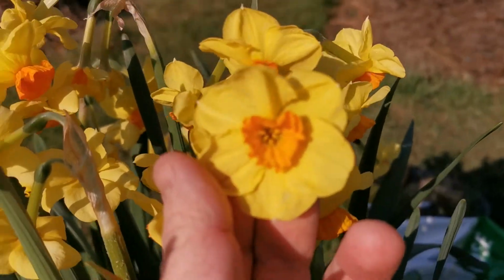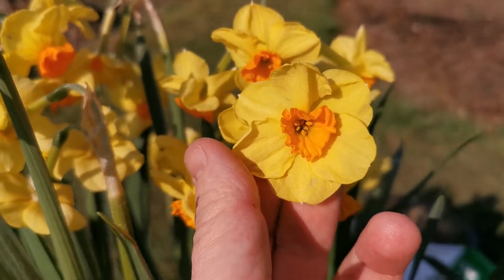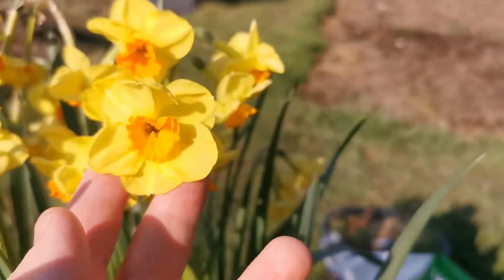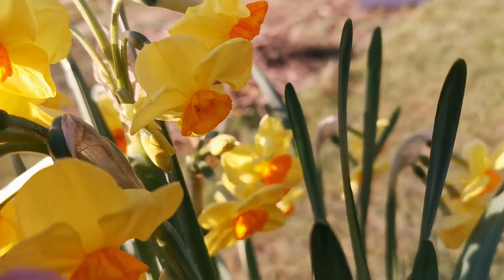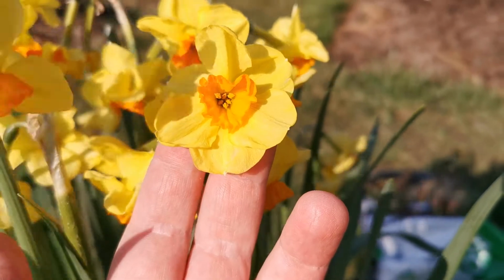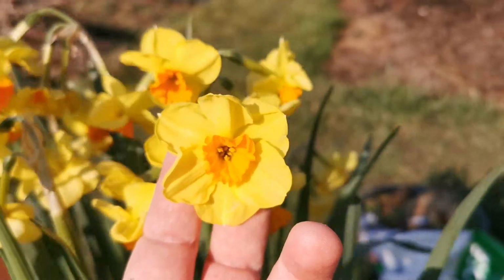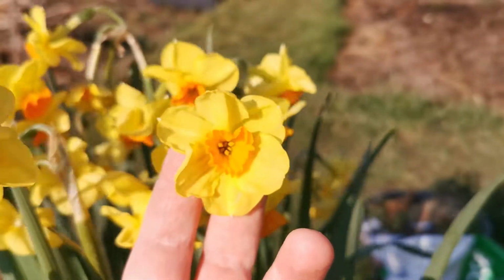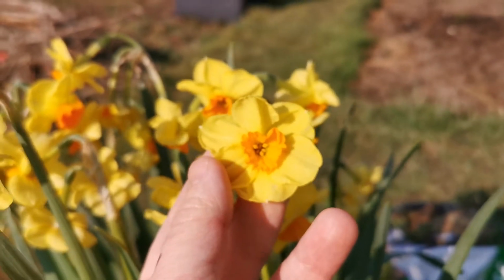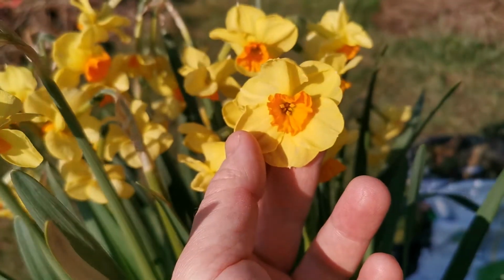You can see how beautifully bright the yellow perianth is, and there is a very ruffled orange corona on the cap. The fragrance is outstanding. It's very fruity and floral. This is really my favorite fragrance of Tazzetta daffodils, because some Tazzettas like Paper White have a very sweet fragrance that's still nice, but sometimes can be a little bit too intense or nauseating. But these ones, instead, this fruity fragrance, are absolutely gorgeous.